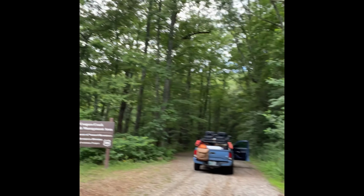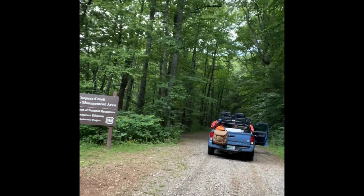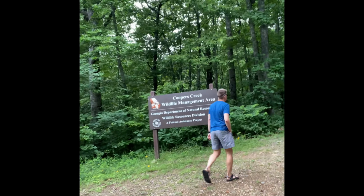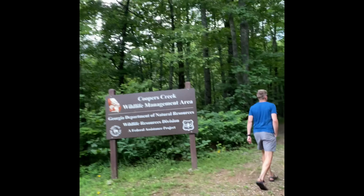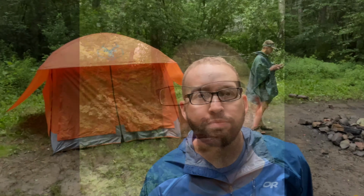Here we are at the next section here. See, Cooper's Creek Wildlife Management Area. Yep. Looks like some well-maintained Forest Service roads. All right, we're gonna get to it.